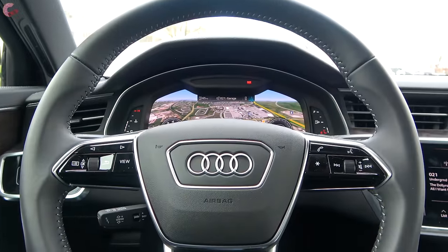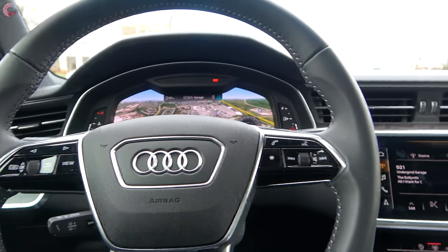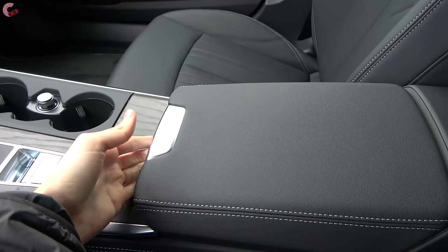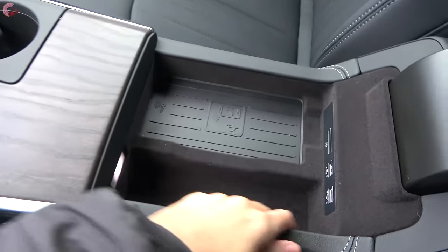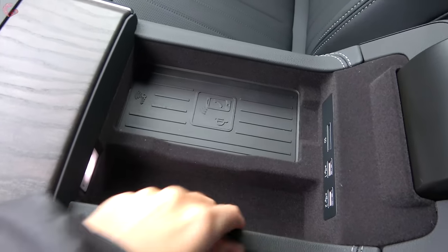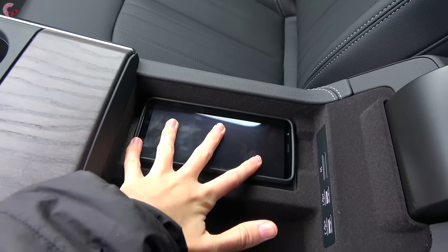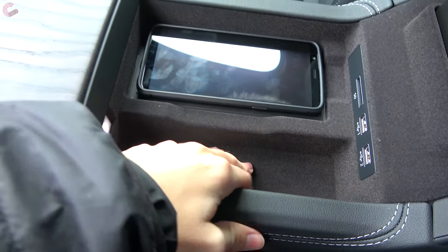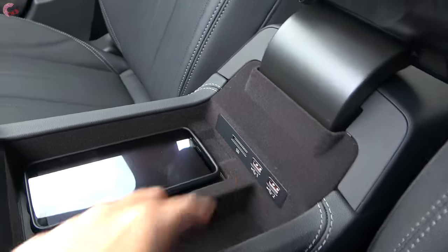All right, so now let's go ahead and talk about storage, where the A6 fares decently. Turning over here to your center console, it does have a reasonable amount of space. This top part is a wireless phone charger, so you can just set your phone there like that. And then you got another little compartment over here, nicely felt lined. Additionally, you do have two charging USB ports, as well as illumination.